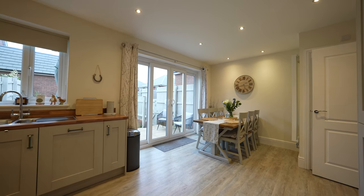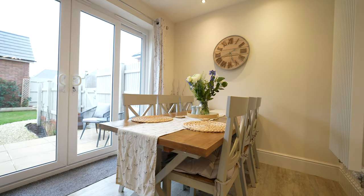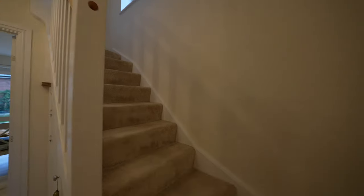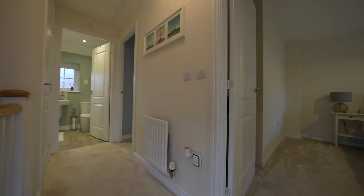The kitchen is open plan with a dining area, which is big enough to accommodate a full-sized dining table, and there's also access from the kitchen to the rear garden via sliding French doors. To the first floor there are three bedrooms and a family bathroom, the master bedroom having the full benefit of an ensuite shower room.